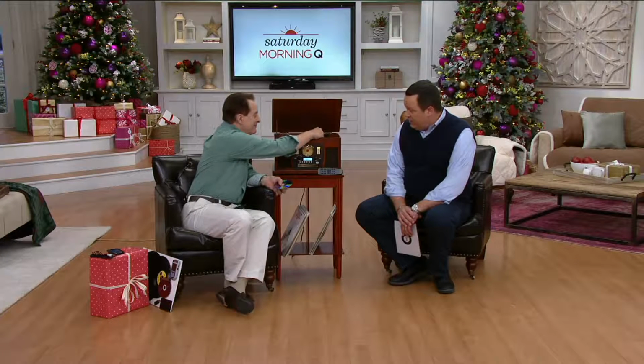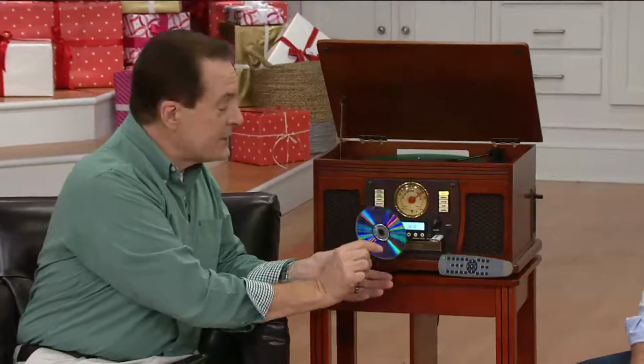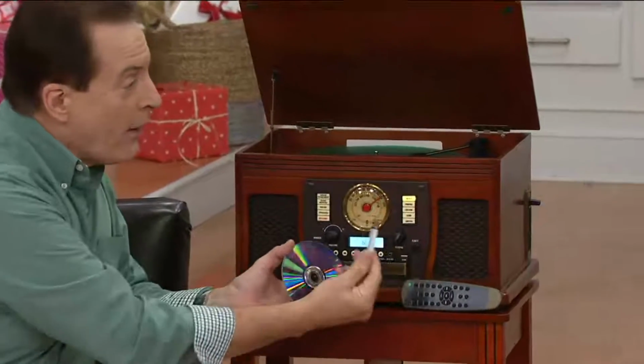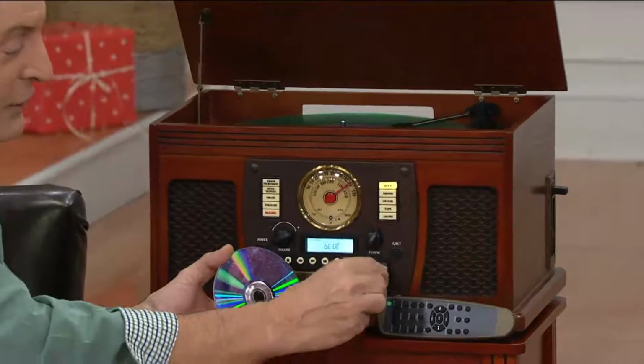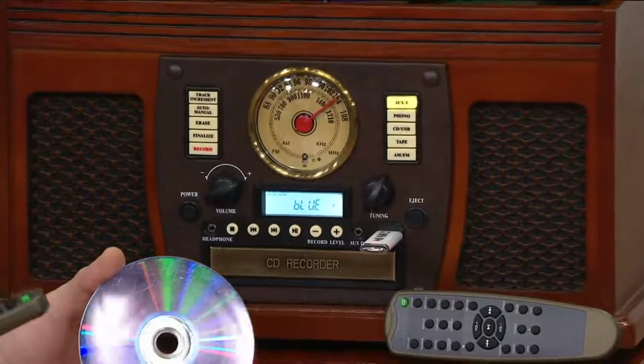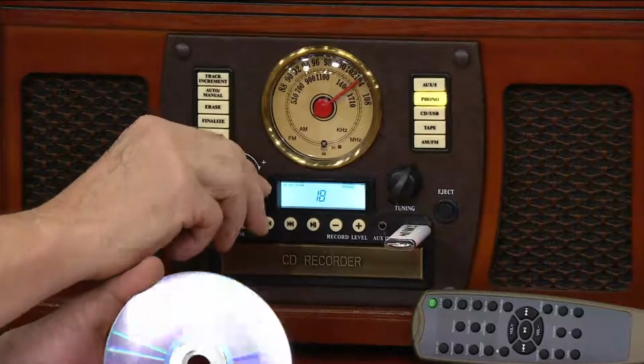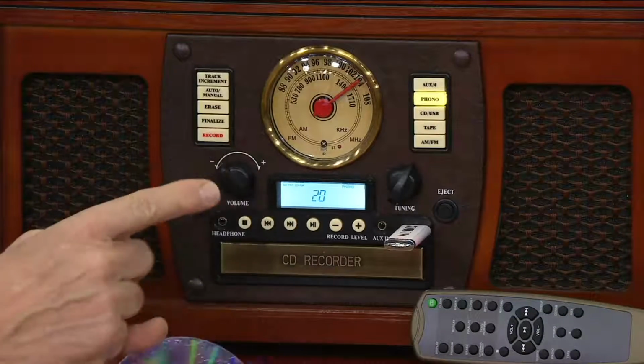Exactly. And then, of course, if we want to record some of these older formats of music, we can burn those right onto a CD. Right. This is how easy it is to do. Now, I've already loaded a blank CD in there, but what you do is you take a blank CD or a USB thumb drive, because you can record to CD or the thumb drive, and this is all you need to do. First of all, pick what you want to record from. In this case, we'll record from the record, and here's how we do it.